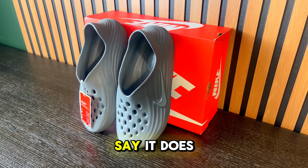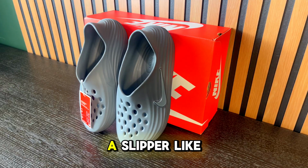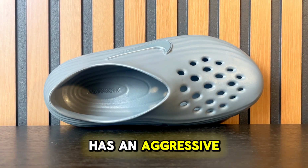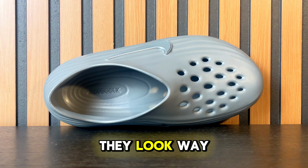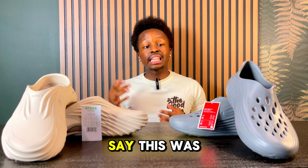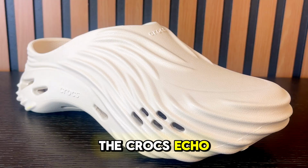Now I gotta say, it does have a sleek outer shell with those oval cutouts and a slipper-like interior, and that also has an aggressive chunky sole. Now they look way more intentional than people expected from the Nike foam, so I gotta say this was definitely a nice surprise. Now a little bit more onto the Crocs Echo Wave.